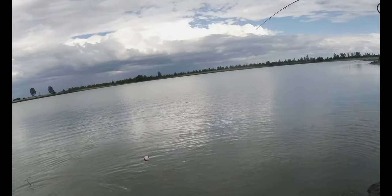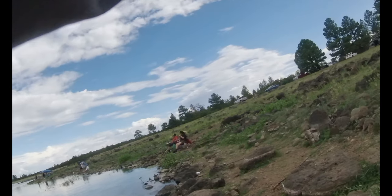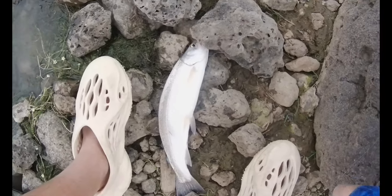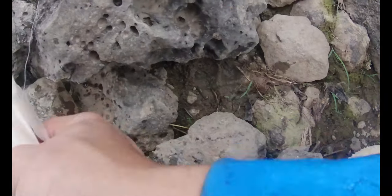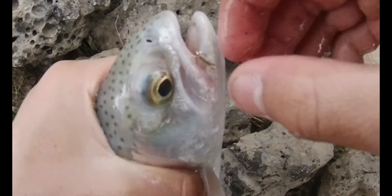Dude, I didn't even know my bobber was out there. Smacked it, dude. This looks like a steelhead and a half. Holy cow! Oh my gosh! This is a massive trout. Hooked him in the corner of the mouth. How the heck did I do that? Oh my gosh, this is a huge trout, dude. Look at the size of that hook compared to this guy.